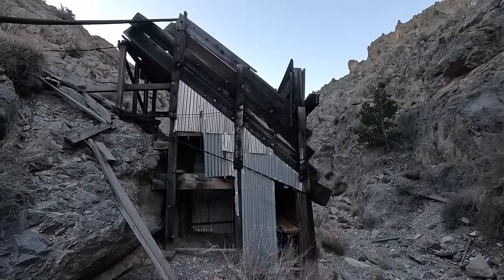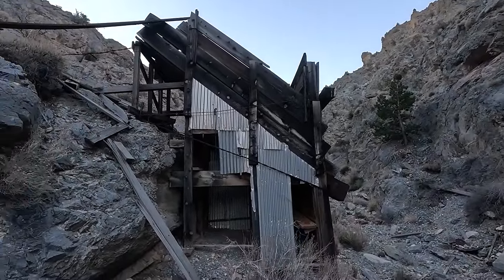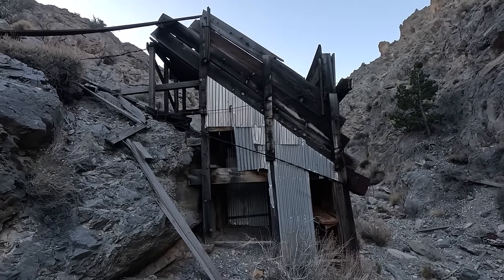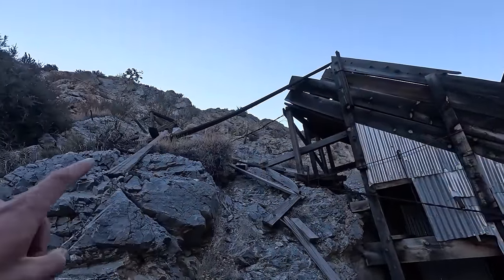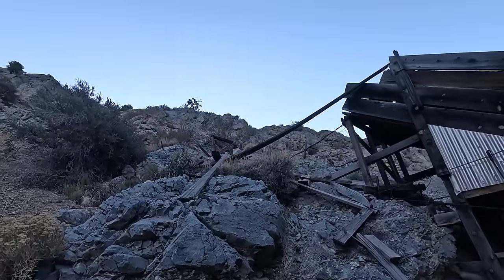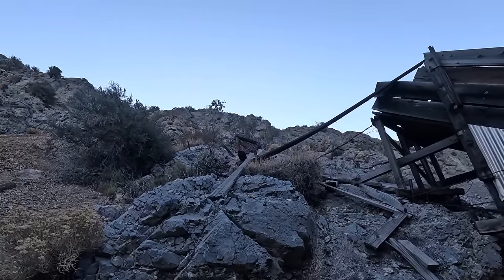All right, here's a super sick side shot of this ore bin. Just amazing. And like I said, that incline tramway is right above it, right there. You actually got one of the wooden supports. And then just above it, there's still remnants of the rail. So we'll go check that out right now.